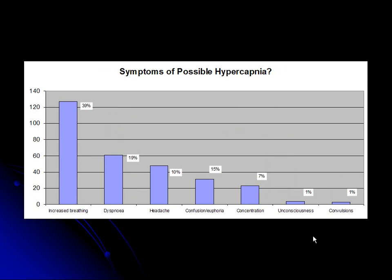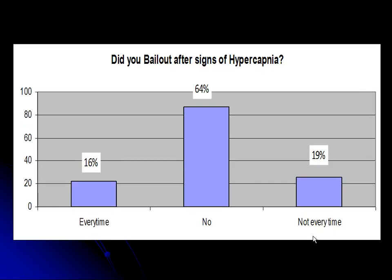Symptoms of possible hypercapnia. So we put forward several symptoms of hypercapnia and asked people to fill in the survey and say, have you ever experienced any of these symptoms, from increased breathing, dyspnea, headache, convulsions, loss of concentration, unconsciousness. So it's quite a lot of response from that. Again, this all gets summarised in a second.